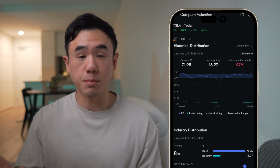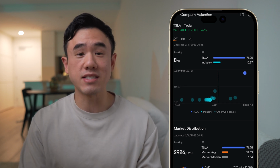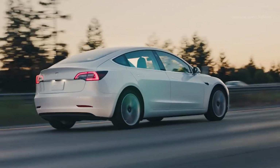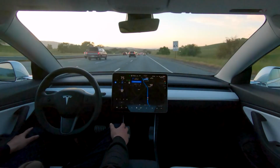And if we compare Tesla's PE ratio against the industry average of other car manufacturers such as Toyota and Honda of 17, then it definitely seems like Tesla is overvalued comparatively. However, Tesla's high valuation reflects expectations of high growth in the future. Whilst most people know Tesla for its cars, Tesla actually has multiple avenues for revenue growth, including energy services and the potential for robo-taxis and full self-driving. So whilst it may seem like Tesla is extremely overvalued, it seems justified based on the amount of growth potential that Tesla has in the future.